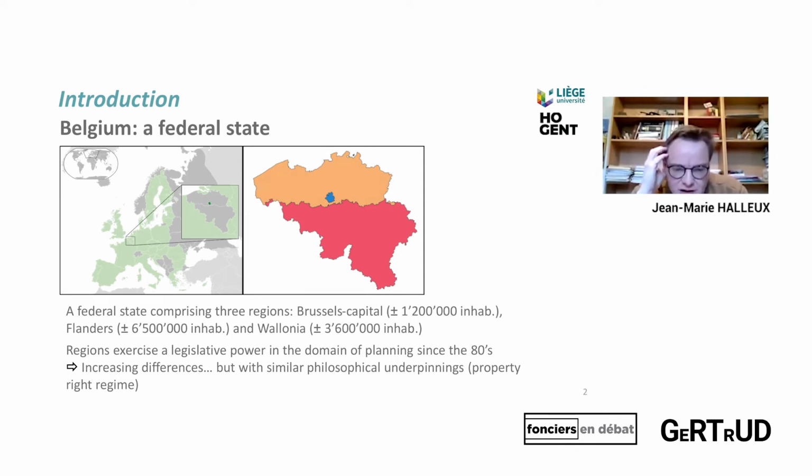Currently in Belgium, we have three regions: Brussels in the center, Flanders in the north, which has already been mentioned and is the Dutch-speaking part of Belgium, and Wallonia in the south, which is the French-speaking part. Since the 80s, the three regions exercise full legislative power in the domain of planning. So there are increasing differences in the planning system, but we still have the same roots, and concerning property rights in particular, which I will discuss, we definitely have similar philosophical underpinnings.